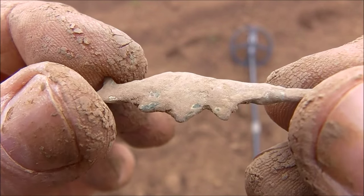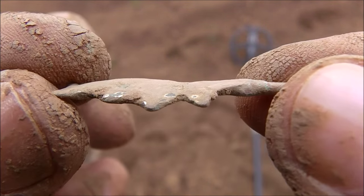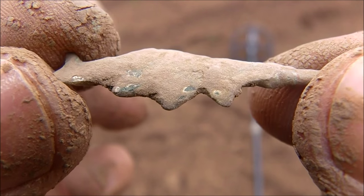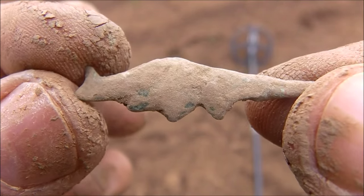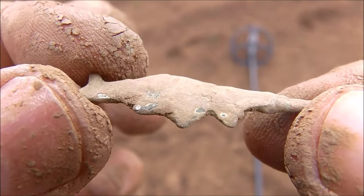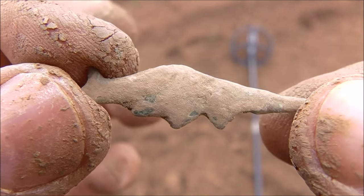Yeah, quite interesting find again. And I don't know if you can see it, but this find is gilded as well. I'm not sure if you can see it here on camera. Yeah, but don't know what it could be. Maybe this spot here has a predominantly medieval history, but who knows?